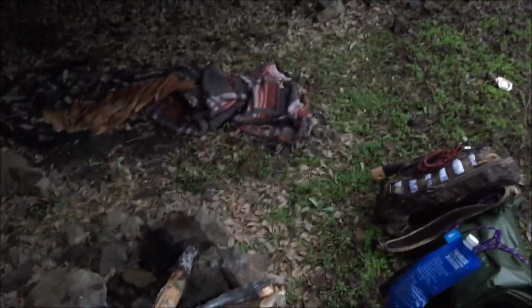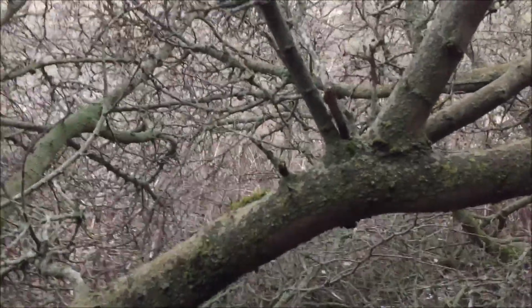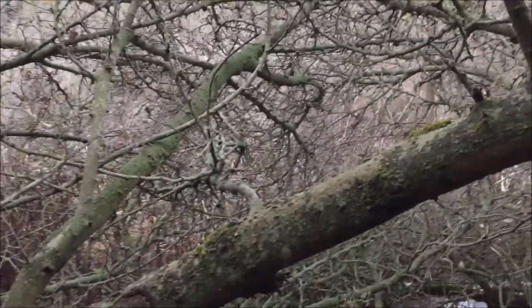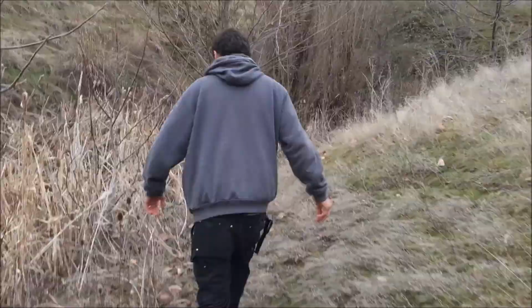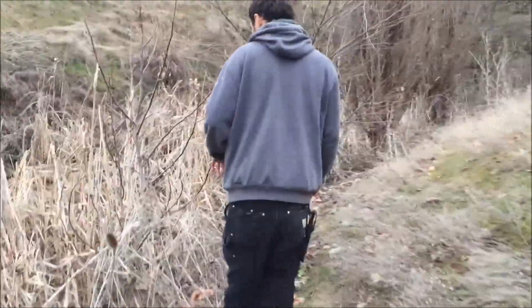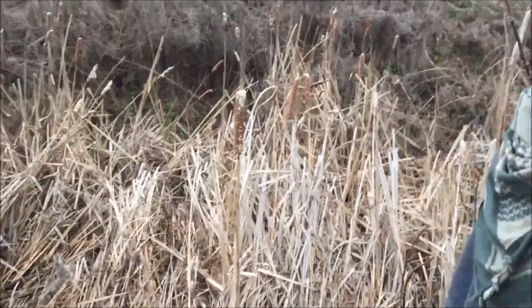Well, we're gonna get a fire going and get some food. There's a ton of cattail down there. Cattail everywhere in that little marsh. And back a little bit further, there's some stinging nettle. So I'm gonna collect some of that and possibly find some more stuff to throw in a little soup or something. We're gonna get some breakfast and get some tinder for a fire.